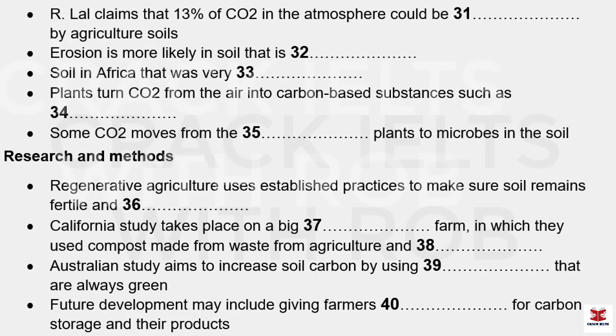These include keeping fields planted all year round and increasing the variety of plants being grown. Strategies like these can significantly increase the amount of carbon stored in the soil, so agricultural researchers are now building a case for their use in combating climate change. One American investigation into the potential for storing CO2 on agricultural lands is taking place in California.